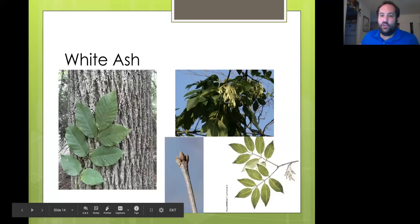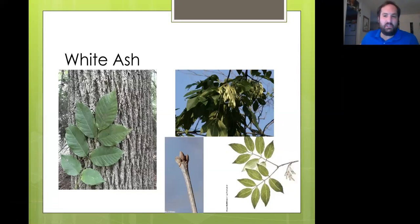White ash is another tree. I added this slide later because I'm going to talk a little bit about some of the issues that ash is having in the park a little later on. White ash, the leaves are compound and opposite. They have what looks like half a samara. The fruit looks like what the maple samara fruit looks like, except instead of the double end, it just looks like half of it. And the bark tends to be very deeply furrowed, again, on a mature specimen.